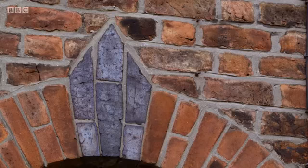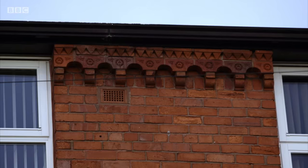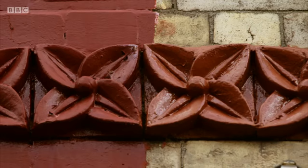Owens' terraces had to turn a decent profit for their Welsh builders, so every decorative flourish was carefully calculated to catch the eye of prospective tenants.